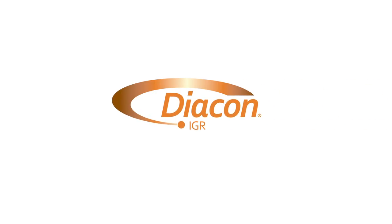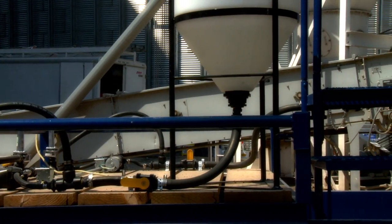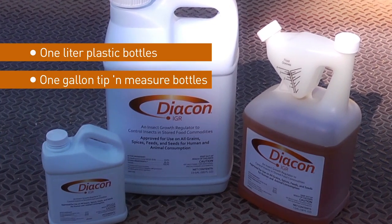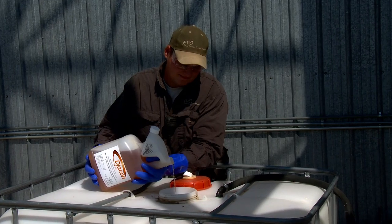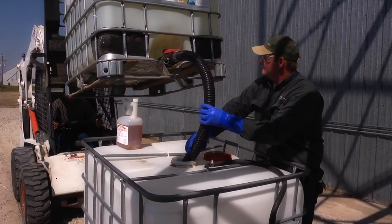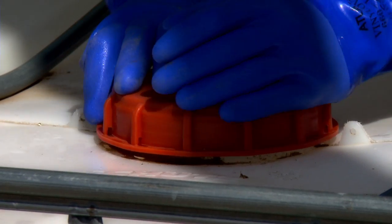Diacon IGR, a liquid formulation, may be applied with an aerosol generator or an aqueous spray. Diacon IGR is available in 1-liter plastic bottles, 1-gallon tip and measure bottles, and a convenient 2.5-gallon jug. When applying with a spray system, dilute Diacon IGR with water or food-grade oil as indicated on the label. A range of rates is allowed in order to address varying storage periods and conditions.